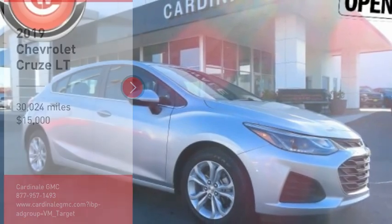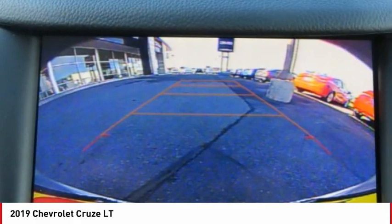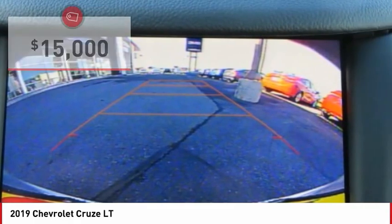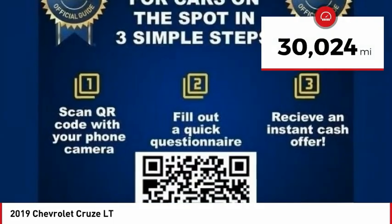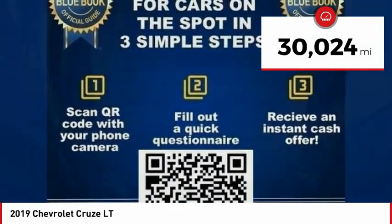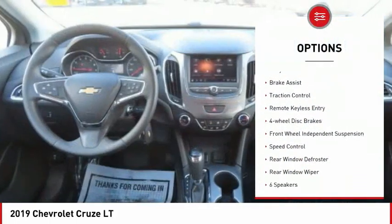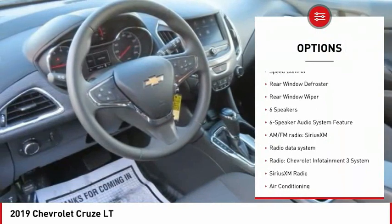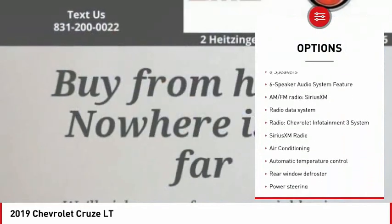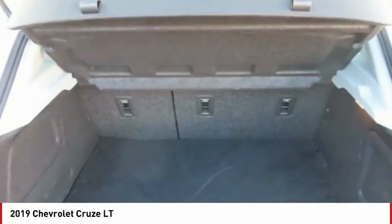Of the 2019 Cruze. The Cruze blueprint calls for more than you'd expect and is priced below $15,000. This vehicle has less than 35,000 miles. Here are some of this vehicle's great options: electronic stability control, alloy wheels, brake assist, traction control, remote keyless entry, four-wheel disc brakes, front-wheel independent suspension, speed control, rear window defroster, rear window wiper.